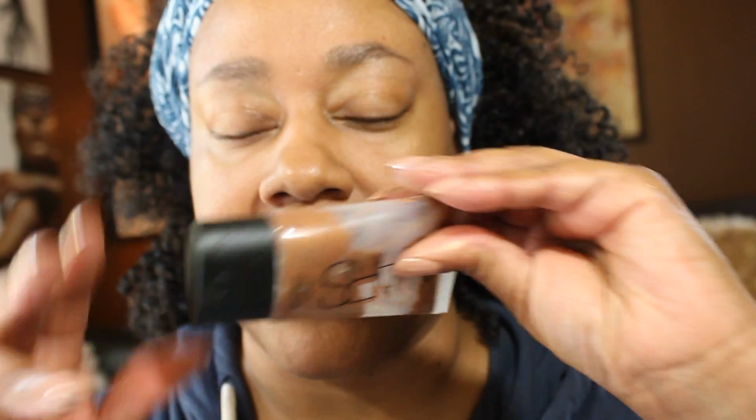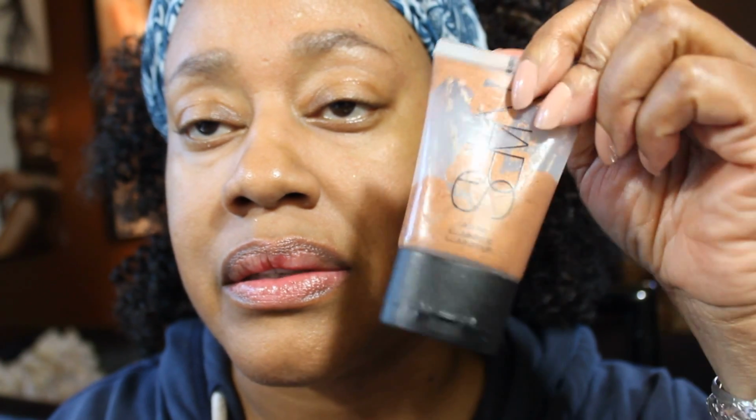So I have my face washed and moisturized. And I put with my moisturizer, and this is what I used to use all the time, NARS's Facial Illuminator, in the color Laguna. And I have the windows open, so you'll hear birds and the outside noise. So bear with me, and I hope you all will get a little ASMR effect from that.